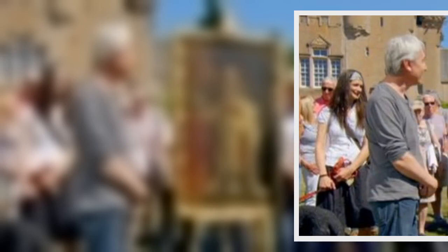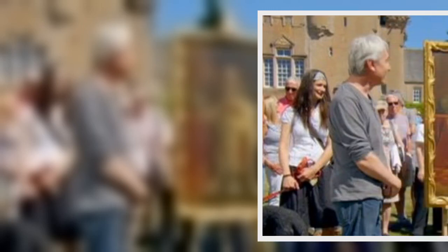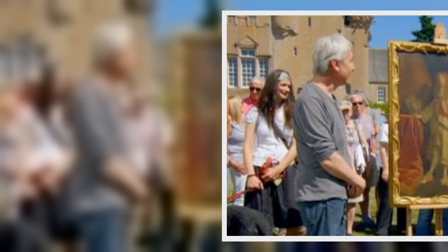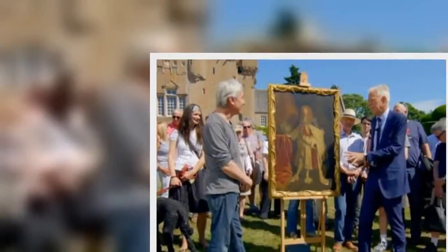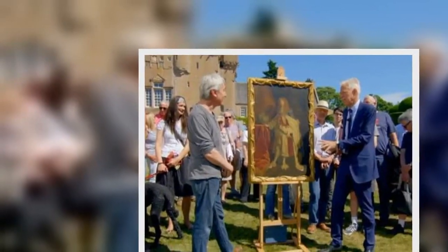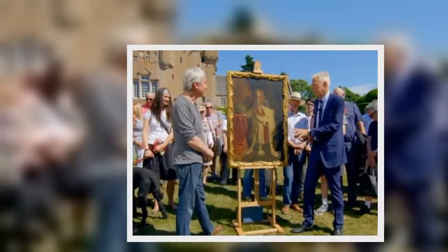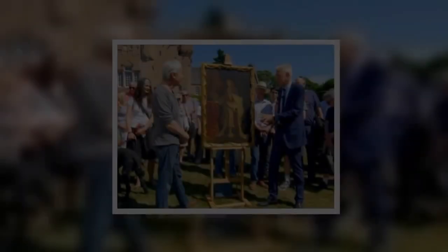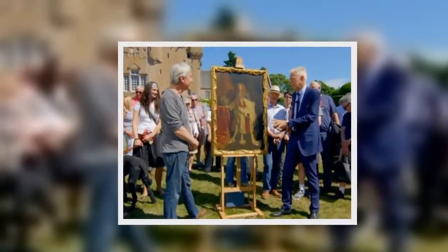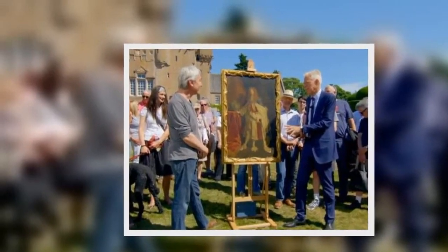A man was left disappointed when he found out the real value of what he thought was a portrait painted by a famous artist. The guest appeared on BBC's Antiques Roadshow with a gold-framed painting along with an auction catalogue from the time it was purchased before it was passed on in his family.